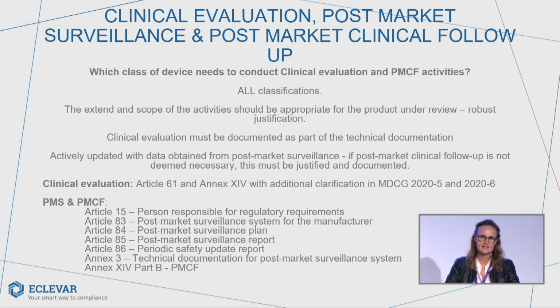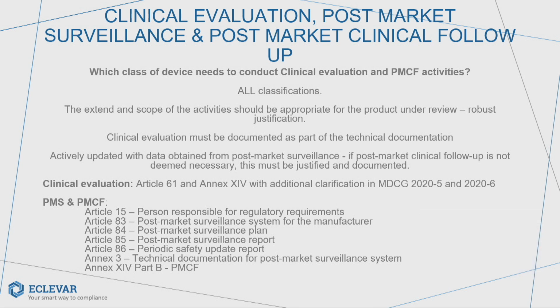It's for certain legacy devices or similar devices or upgraded versions of your device. But really pay attention, because the justification must be very accurate and detailed. Otherwise, your clinical evaluation will be rejected by the notified body. So I would say, from a general point of view, there are lots of things to do regarding clinical investigation.